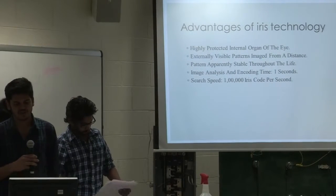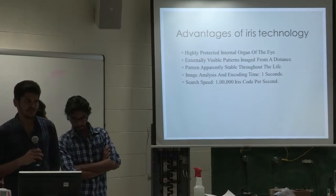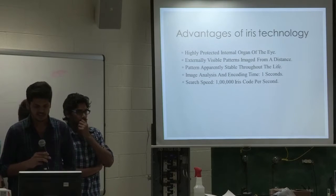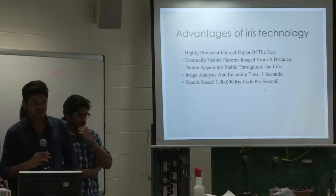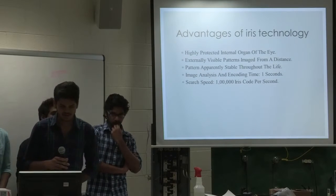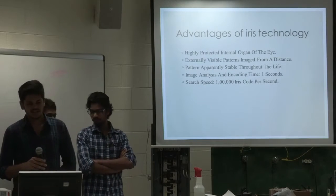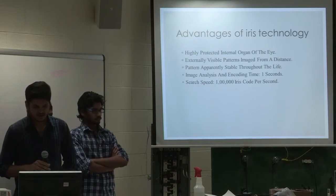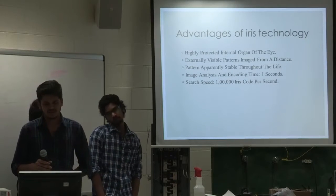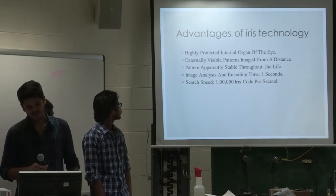Here I would like to discuss some advantages of iris technology. The iris is a highly protected internal organ of the eye, and it has externally visible patterns imaged from a distance. This pattern is apparently stable throughout life. We do not need to remember any passwords, and there is no problem of forgetting passwords. Once we create it, it is a lifetime one, and the image analysis and encoding is done in only 1 second. It is a time-saving process too, and the search speed is 100,000 iris codes per second.